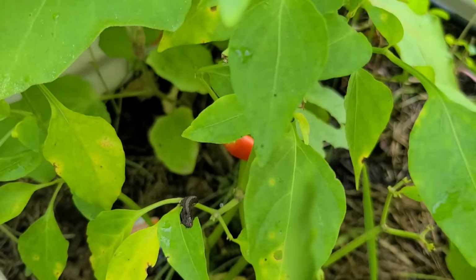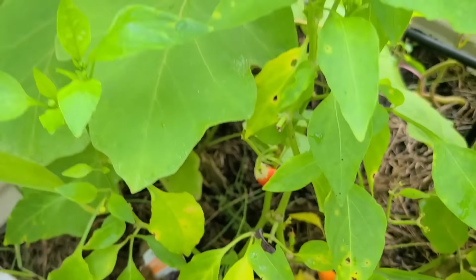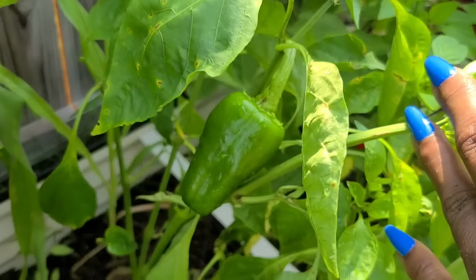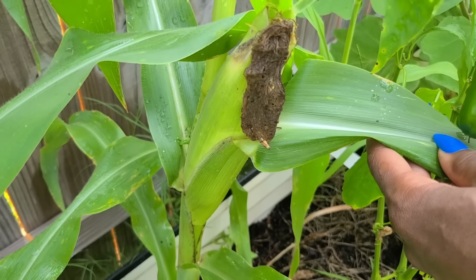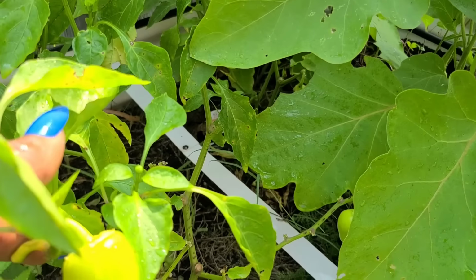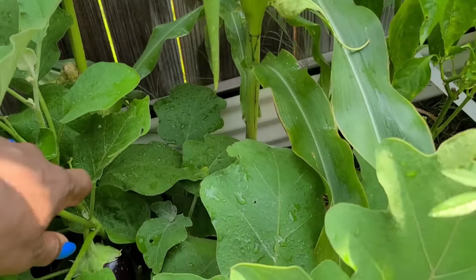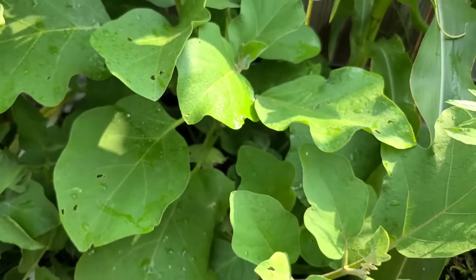There is, ooh, peppers over here. Peppers, peppers, peppers, peppers, child. Eggplant, eggplant, eggplant. More peppers, more corn. If you can see that corn. Marigold. These are the gypsy peppers. We've been harvesting those like crazy. I just harvested another eggplant the other day. Actually gave some away the other day.